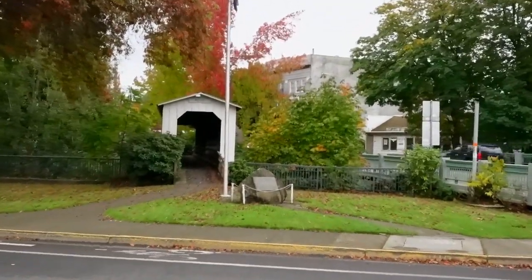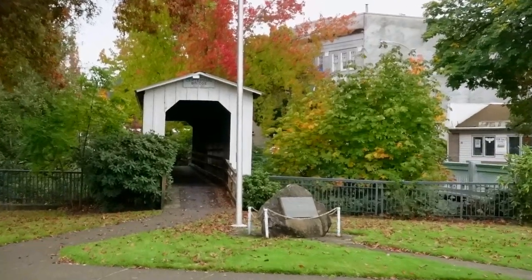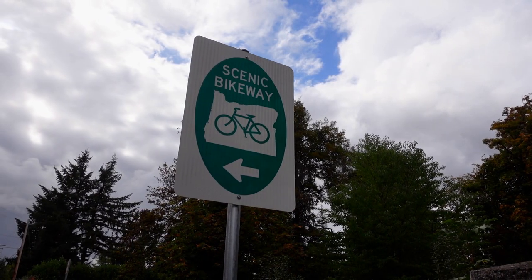We're here in Cottage Grove and we're checking out Chambers Covered Bridge. We even drove by another pedestrian covered bridge just a moment ago coming through town, so they really are everywhere. The neat thing about this one is it's on a pedestrian path, so you don't have to contend with cars at all. Yeah, I saw a sign that said scenic bikeway. I think you can bike through here.